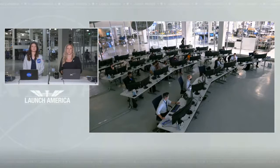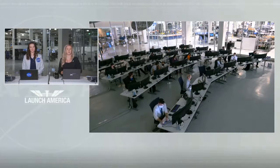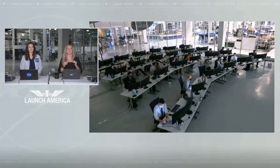Before Dragon is given permission to move anywhere near that shape or inside of it, inside the ellipsoid, the capsule is configured to be on what is known as a 24-hour safe trajectory. That means that if Dragon lost all control to its thrusters for some reason, it would be at least 24 hours before its trajectory would move inside the approach ellipsoid.